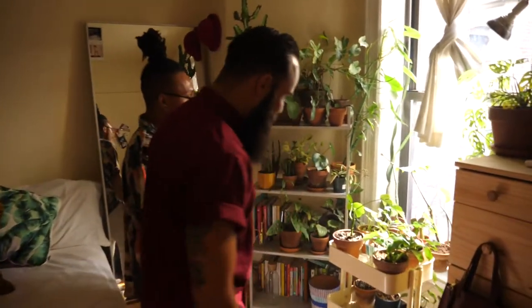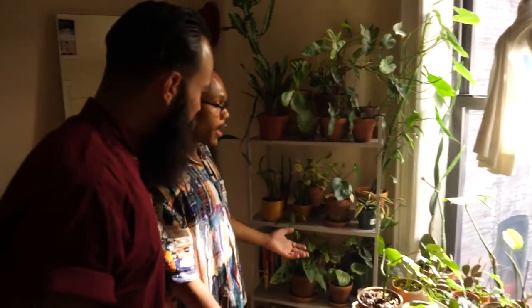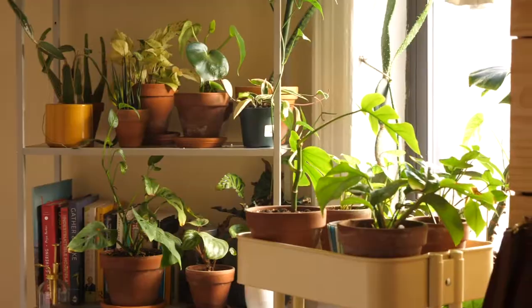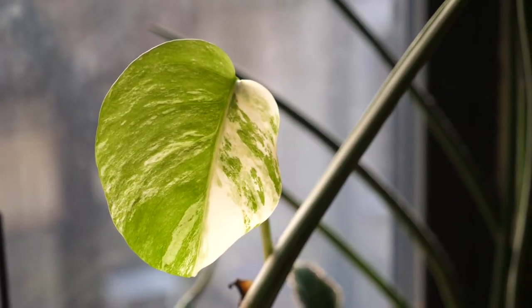It continues. And so here I have a whole bunch of aroids and tropical plants. I have my humidifier right here. I have a couple cacti. And a number of these are from Crest, actually. Clearly, they're all on different, you know, watering cycles. They're not all the same all the time.